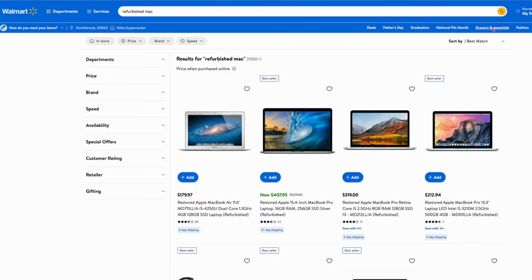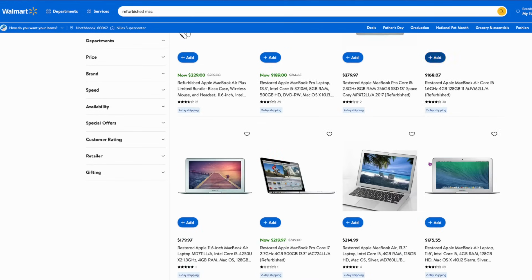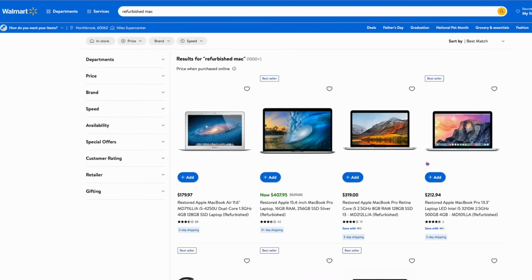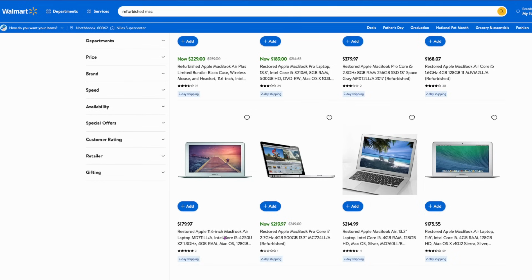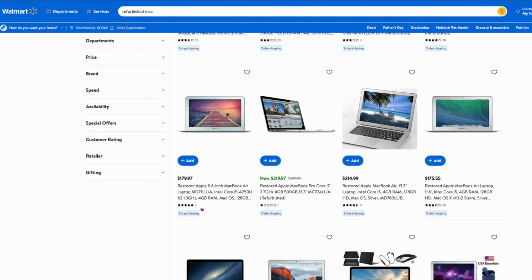If you go to Walmart's website, "Refurbished Mac" up here at the top, you're going to see that they sell hundreds of refurbished Macs. Now the one thing you've got to watch out for is to always look at the reviews down here. You're going to see listings that have really good reviews, and you're going to see reviews that are very bad. Here's one with 3 reviews only, but they're all 5-star. Here's one review, but it's 1 star.